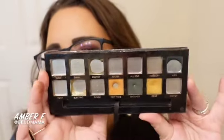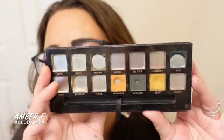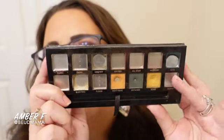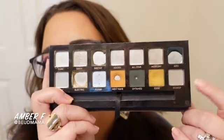So that's where I am currently with Subculture. Honestly, the next time I get back to this palette, the shades that I expect to use up are going to be Destiny and Axis, and that'll give me 2 more pans in this palette. But I'm thrilled that Rowdy is done, even though I do miss that shadow.